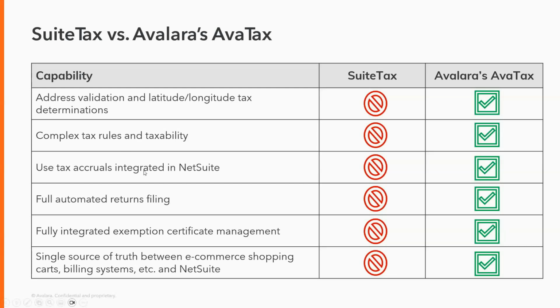If you do any use tax accruals, we can help with that in NetSuite. Typically, it's not a huge need, but it is something that we can help with. Fully automate the returns filing process, the exemption certificate management, and most importantly for some customers, Avalara can be that single source of truth between not only NetSuite, but all your other sources of revenue and generating invoices.